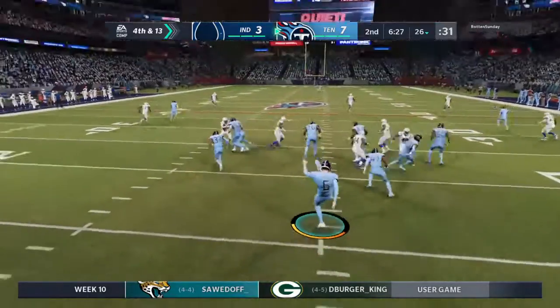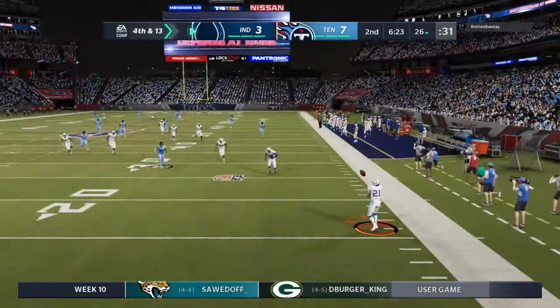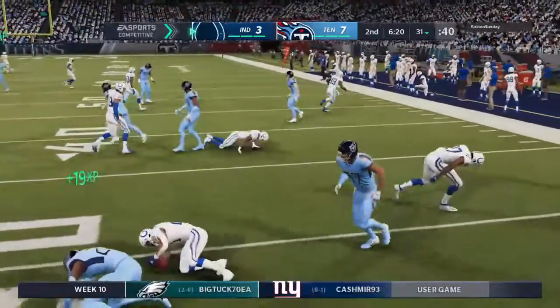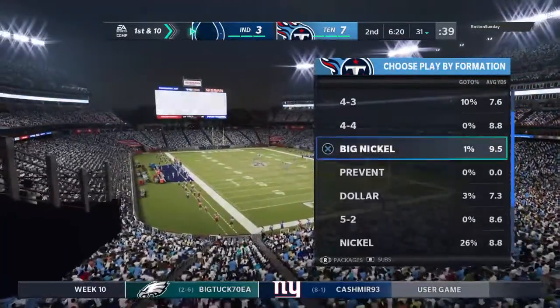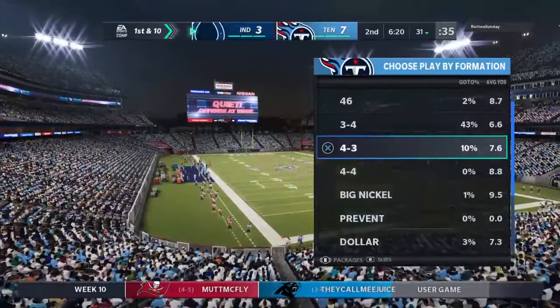Well done. On is Kern, the punter, to send this one away. This is taken at the 18. A nice punt, but a good run back as well, 13 yards. And possession will switch hands, 1st and 10, 31-yard line.